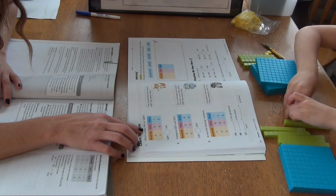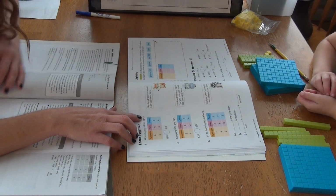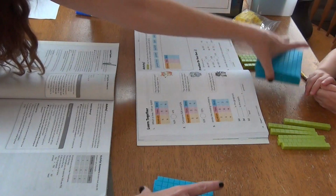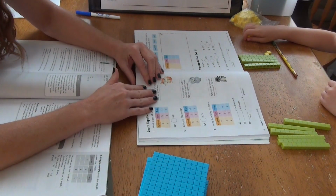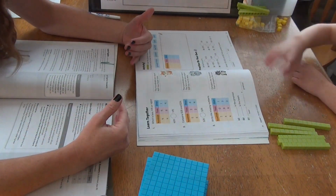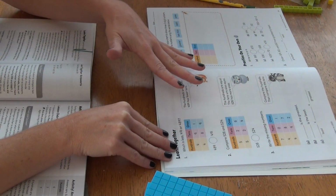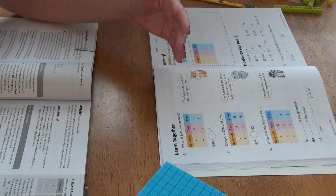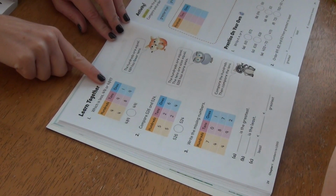Learn together. Which is less, 491 or 489? Now, if she needs more practice, we can go ahead and get our hands-on material of the base 10 sets. But if she feels pretty confident, then we'll just go forward without bringing out more manipulatives. She already has a pretty good grasp on this, so we're just going to work on it without using the manipulatives. If she gets to a section where we need to pull them out, we have them right here. Which is less, 491 or 489?